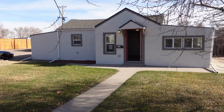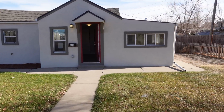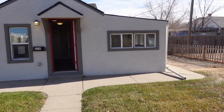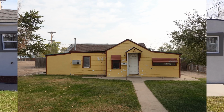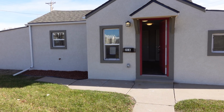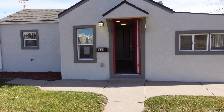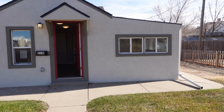This house we bought over a year ago, and we put a lot of work into it. It was really ugly before. We'll show you some pictures, but it was yellow, possibly had asbestos siding. We're not really sure, we didn't test it, but it looked like it. And we stuccoed it, did a ton of work, really fixed the house up.